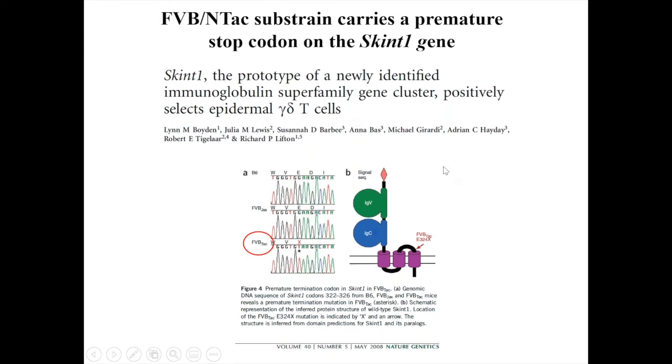Since this has a lot of effect on the skin, and technically, I'm showing that it's a truncation mutation, so the protein will lose all of that part. So basically, it's a knockout. It's a functional, spontaneous knockout of this gene that is not producing an obvious phenotype externally, but will have an influence on the response of the gamma delta T cells in the skin.